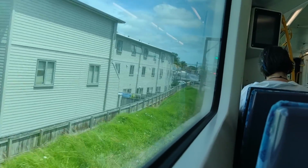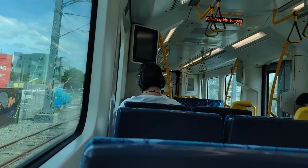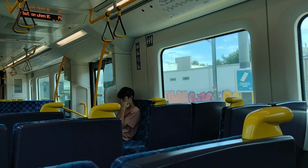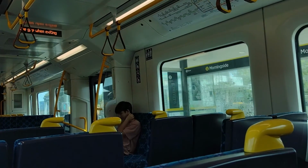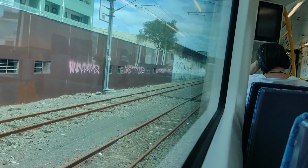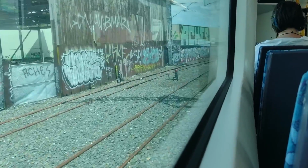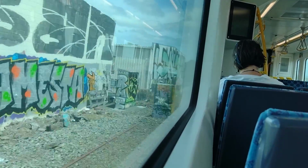We are now arriving at Morningside. Please mind the gap between the train and the platform at this station. The next station is Baldwin Avenue. This is a Western Line service to Swanson.